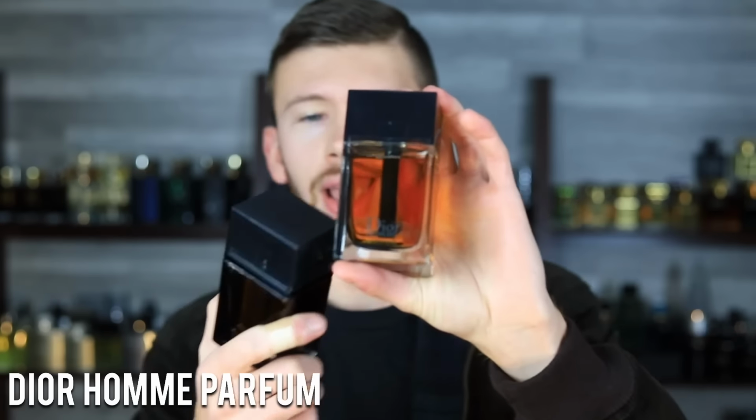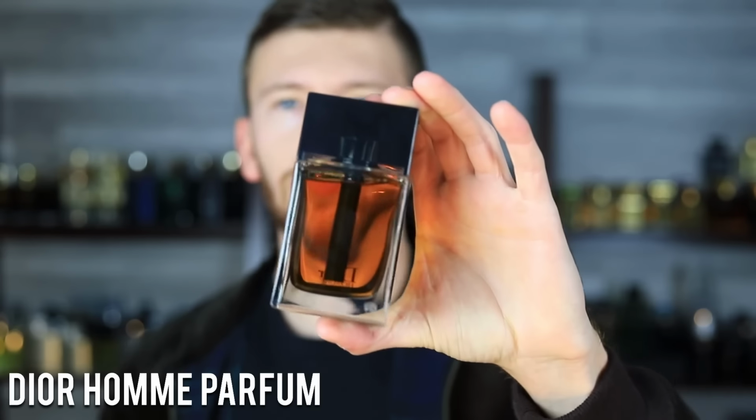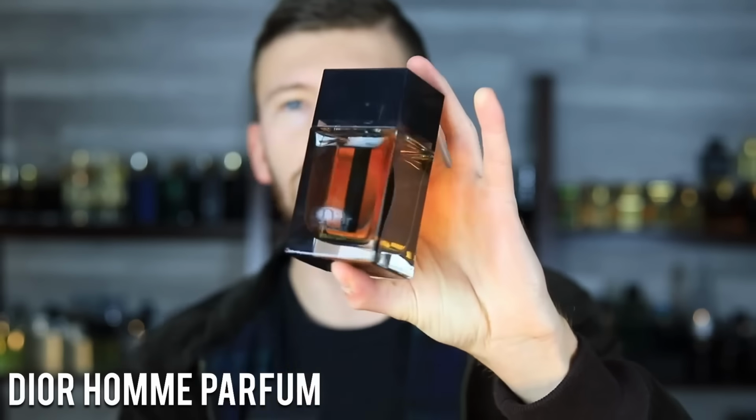And even more so, Dior Homme Parfum 100 ml. Now this is most likely what you're going to get nowadays if you were to buy it. This one has also popped up here recently in a couple different small batches and it sold out quick, but I posted about it, and you guys were able to get it.